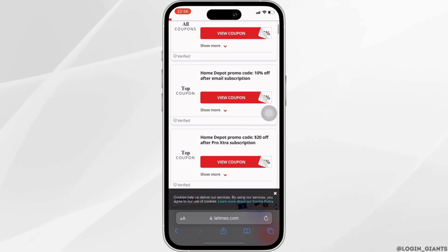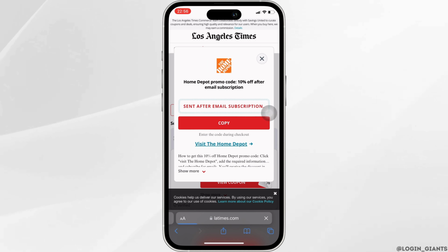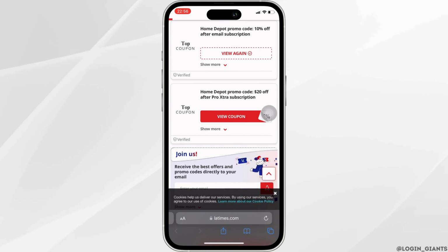If you have found the $100 offer, then what you want to do is click on View Coupon. And then the promo code will be available to you. All you want to do is copy this promo code. Once you have copied, you can head over to Home Depot. After that, use this promo code and get some benefit from it, and you'll be good to go. So that's all for today, and this is simply how you can get $100 Home Depot promo code.